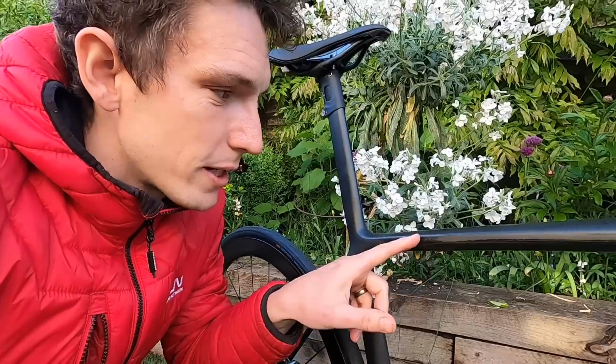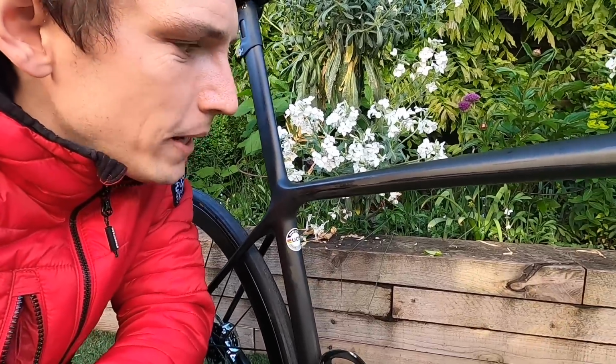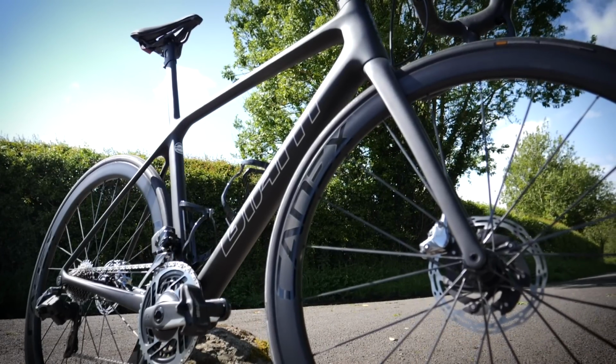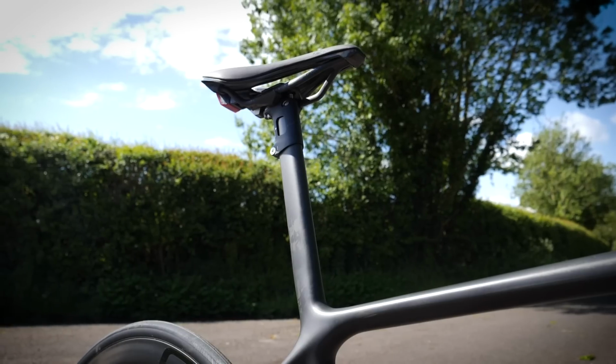The final step in manufacture, which is also pretty significant, is lighter paint. Yeah, lighter paint. Although when you look at this one, and you see that beautiful carbon weave showing through, it doesn't really look like it's got much paint on anyway, but I'm told that a properly painted one is 50 grams lighter. In total, Giant have stripped out 140 grams from this frame set, which includes all the hardware and of course that integrated seat post.